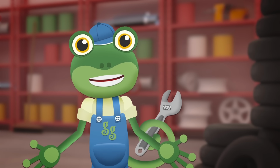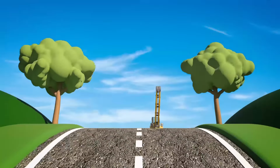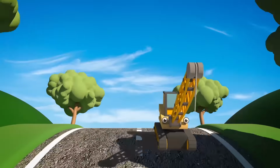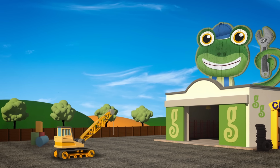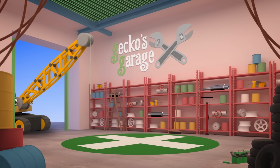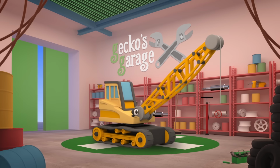Come over to Gecko's garage right away. Garage doors open at speed. It's time to help a vehicle in need. Drive onto the platform and let's take a good look at you.